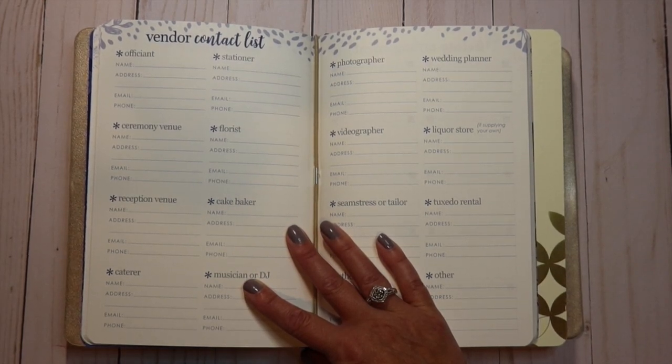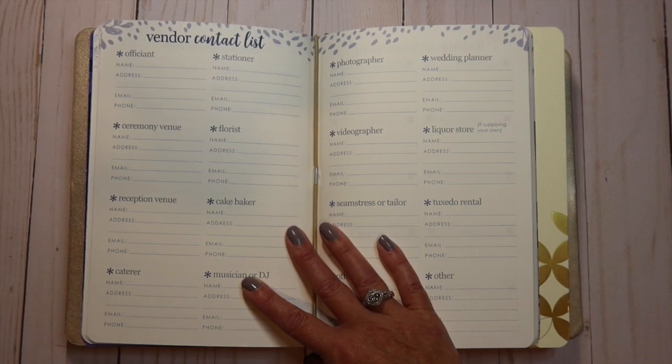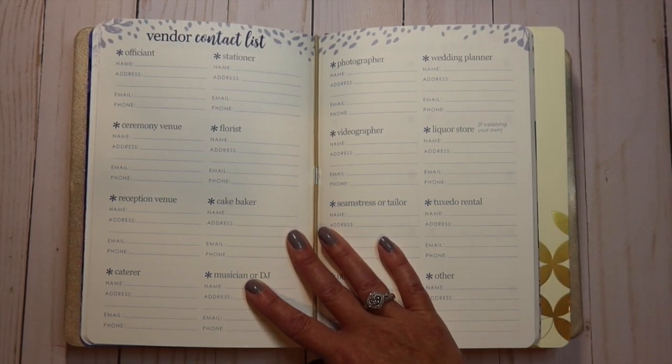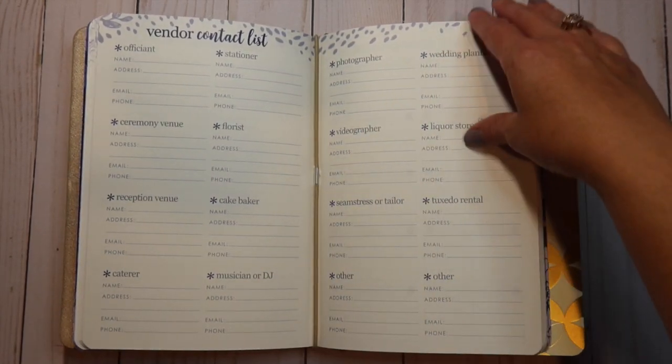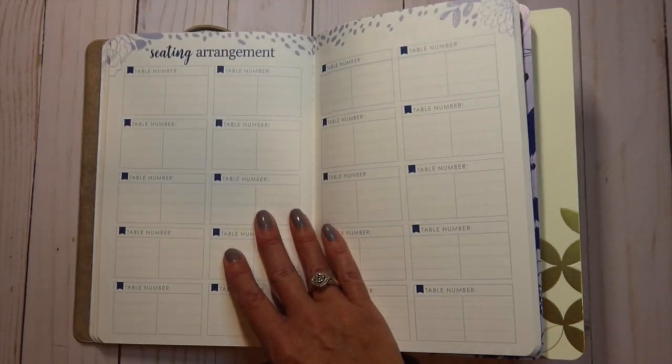For vendor contact list, I really like this. This is very helpful, I think. It allows you to write down the name, the address, the phone number, and the email of all of your vendors. All right, next page is the seating arrangement.